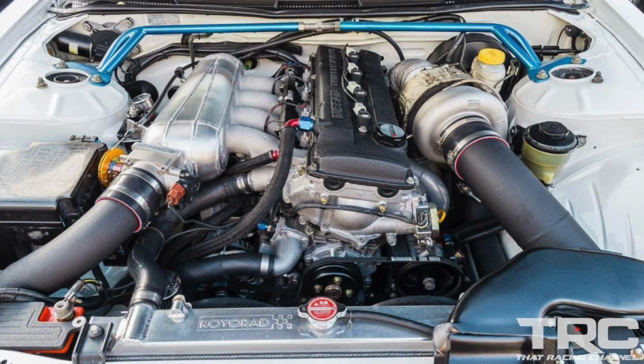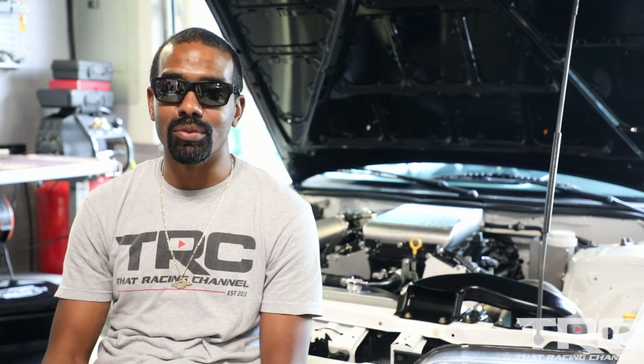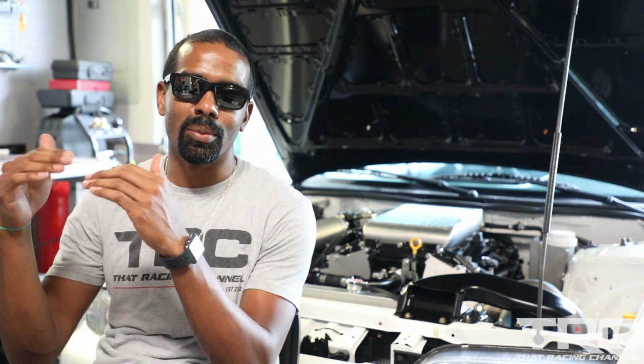Previous setup on the car before we did the HR swap, it was a KA-T24. That is definitely always will be inside of my heart, but we had to retire that setup. At that time, the car was making 900 wheel horsepower, and it was a really good setup. The car ran really, really awesome with it, but as every drag racer and every car guy, they always want more, more, more, more.